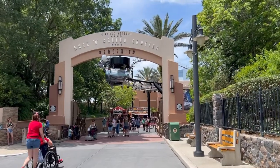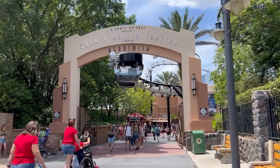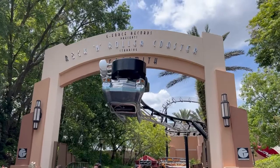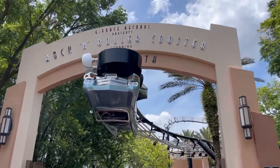Beauty and the Beast live on stage. Alright, check it off, it's in the books. And guess who finally decided to join us today? That's right, Rock 'n' Roller Coaster is back open for business.